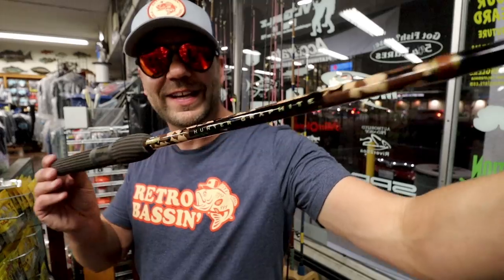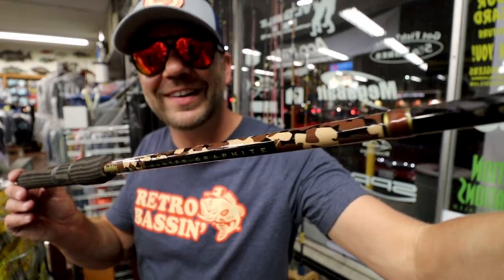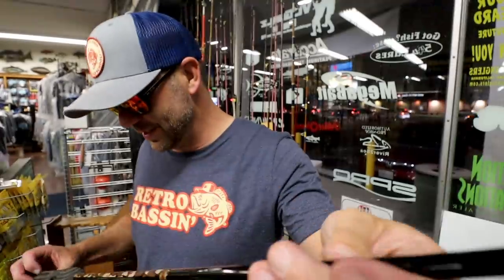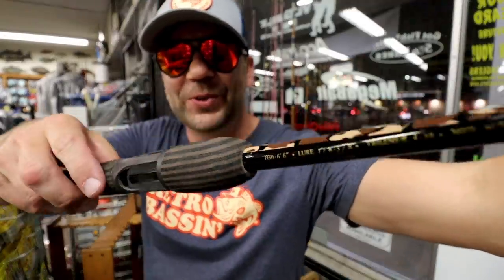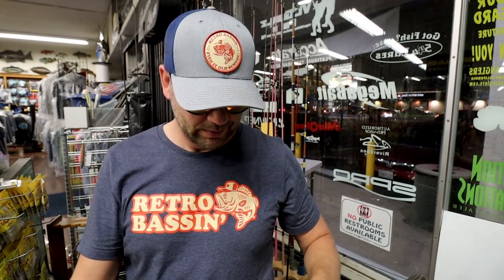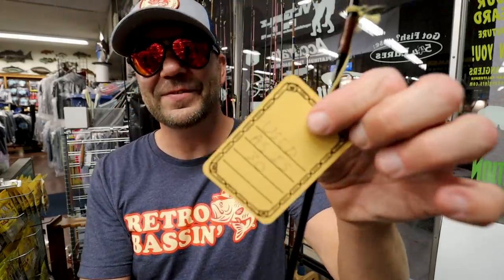So this one says it's a Berkley Hunter graphite fishing rod. It's an old spinning rod of some sort. That doesn't look super new. Look at the handle. Looks like a 6'6" medium action spinning rod, used as is for $30, and as is, it looks pretty good.